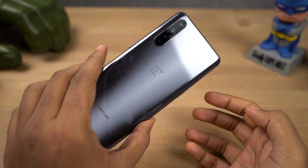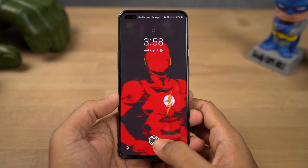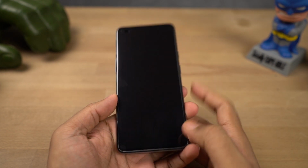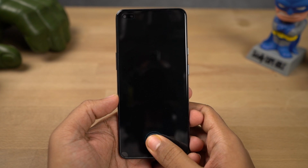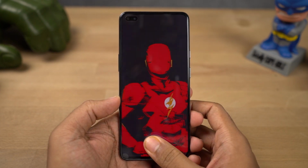Next, this phone also comes with an in-display fingerprint scanner, which is once again super fast. Just like its brothers OnePlus 8 and the OnePlus 8 Pro, even this phone has a pretty fast in-display fingerprint scanner. Here's a quick preview.